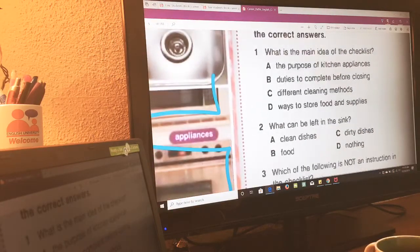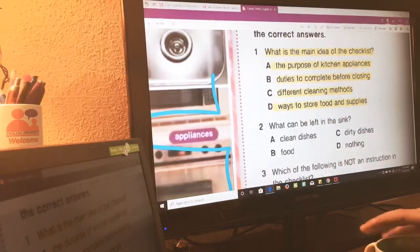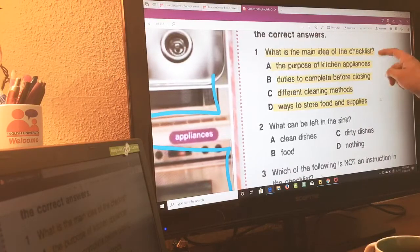Now, choose the correct answer. What is the main idea of the checklist? Can you read the answers, the options? The purpose of kitchen appliance. Duties? Duties, tareas, responsibilities. Duties to complete before closing. Different cleaning methods. Why to store food and supplies. In your notebook put away, store. Es lo mismo, guardar, store o put away. ¿Cuál es la idea principal? Main idea of the list, the checklist.